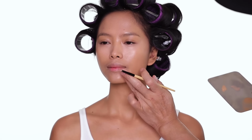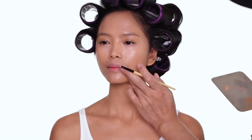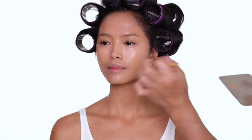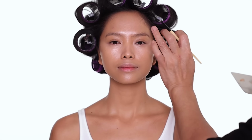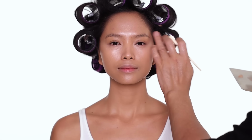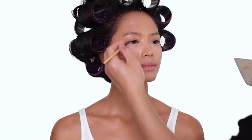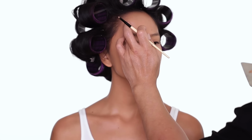And I put just a little more around the mouth area here. It's just because Charlene has a little more color, a little darker around that area. And I find that happens a lot with people who have olive skin and deeper skin. They tend to have it more around the mouth. The color is always just a little deeper. And with the same shade concealer, I'm just pinpointing throughout the face.